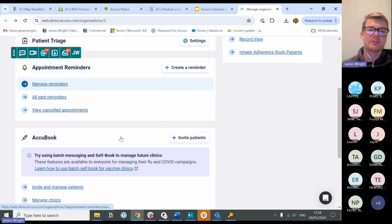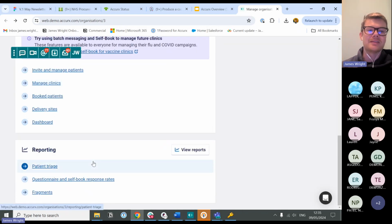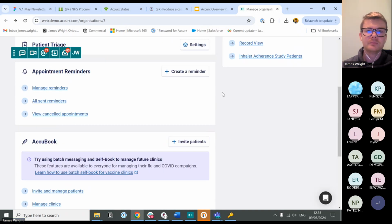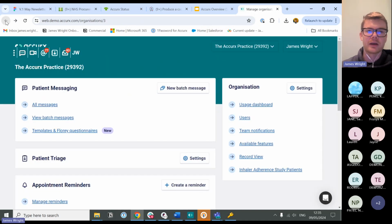Appointment reminders here as well. Accurx, which is part of the booking function specifically for COVID booking. And then reporting as well in the product, which is something that we've just refreshed. In fact, I'm not entirely sure that these links will work yet. They won't work in this demo environment, but they should be working for practices. So going back to florries and templates.